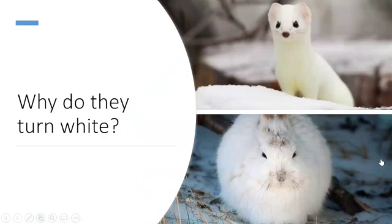Like I was explaining before, they turn white for survival from predators, but there are also these other levels of turning white. For example, the snowshoe hare turns white, and it's driven by the daylight hours. So they can turn white before it actually snows, and that can really be a backfire on them. But it's really driven by the daylight hours.